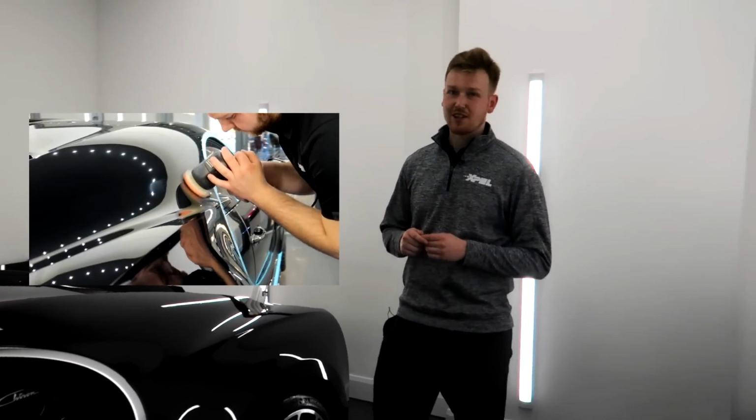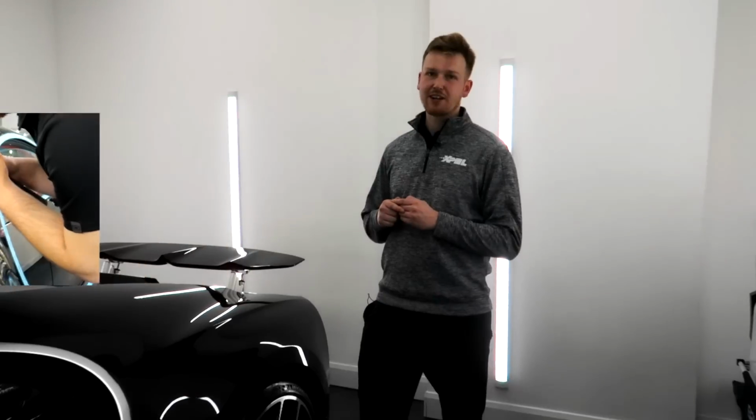Right guys, so last time you saw the Bugatti Chiron was being polished. This time we're going to apply XPEL paint protection film to the entire vehicle, including the interior.